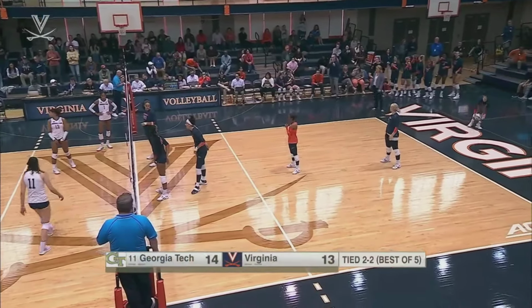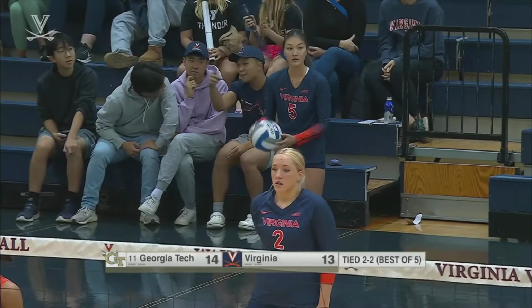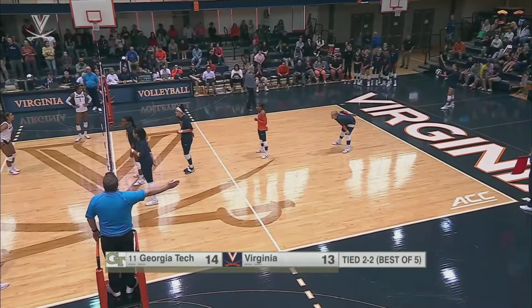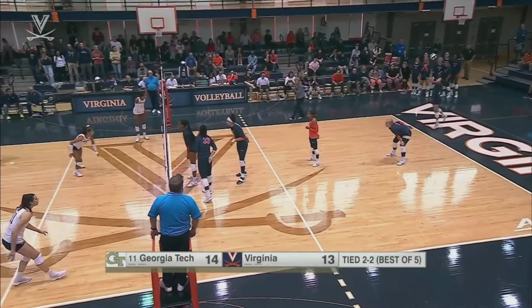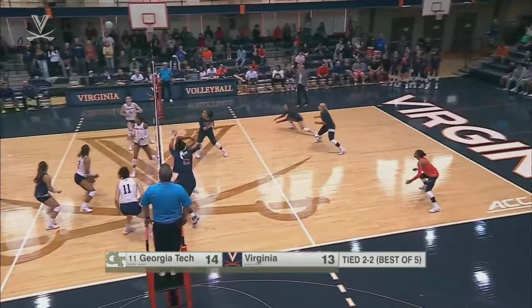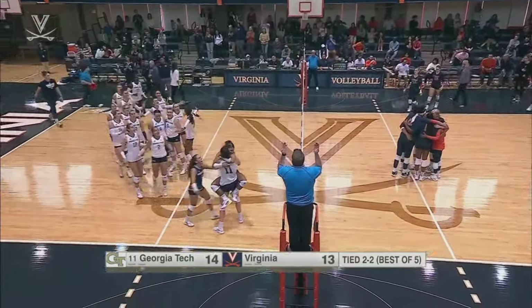Virginia's going to have serve. Here's Ashley Lee, who's only spent a couple of sets on the floor. The 5'9" setter, a junior out of Plano, Texas. Here we go. Oteen handles it for Georgia Tech. The swing popped up in the air, and Georgia Tech walks away unscathed.